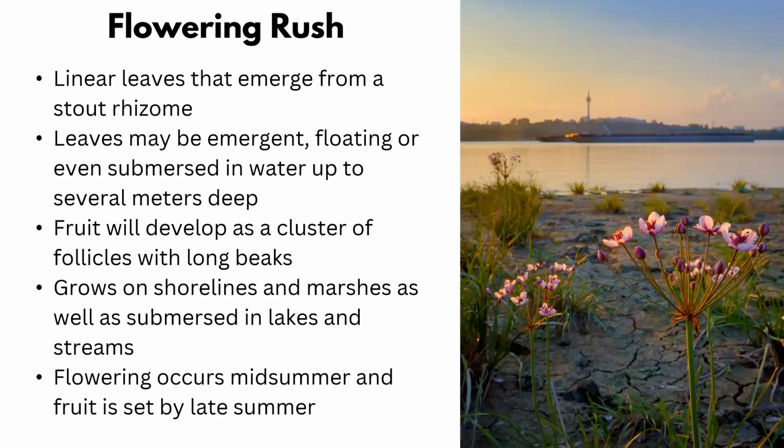The fruit on these plants will develop as a cluster of follicles, and they have pretty pinkish clusters of flowers that rise above the water. They grow on shorelines and marshes. Sometimes they're submersed in lakes and streams. Technically, it's an exotic. It was from Europe and also the temperate areas of Asia. Perennial, it sprouts each spring. The flowers usually come in midsummer, and then the fruit is set by later summer.